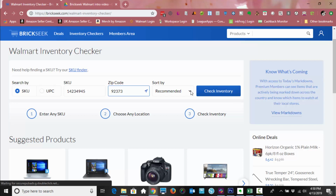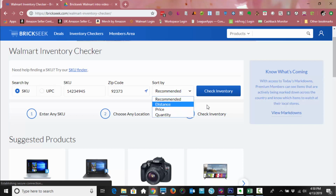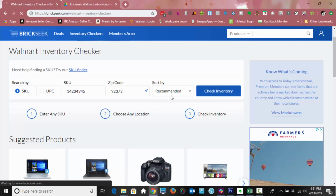And then you can switch this if you want to. Distance, that's closest to you. Price, I think that's going to sort by best price. And then quantity will sort stores that show the most amount of the product, top to bottom. So I'm just going to leave it on recommended. Check inventory.